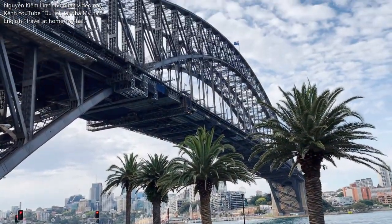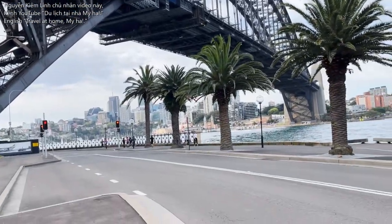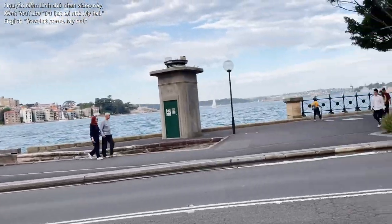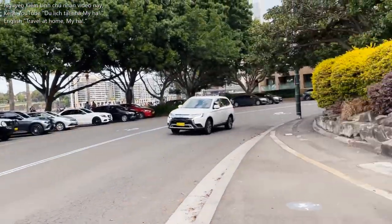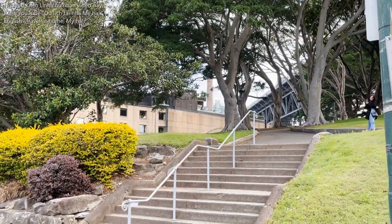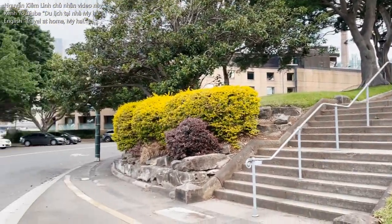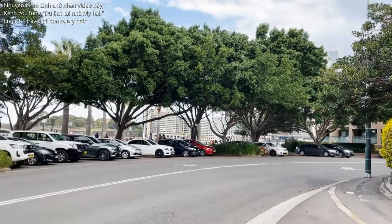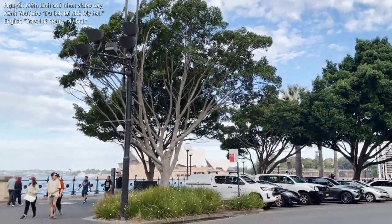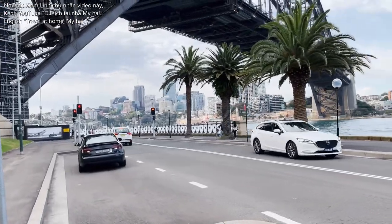The arch has a span of 504 meters and its summit is 134 meters above mean sea level. Expansion of the steel structures on hot days can increase the height of the arch by 18 centimeters. The total weight of the steelwork of the bridge, including the arch and approach spans, is 52,800 tons, with the arch itself weighing 39,000 tons.